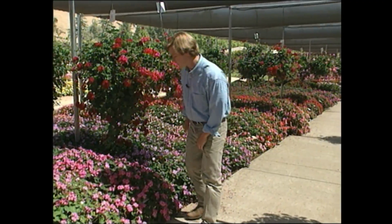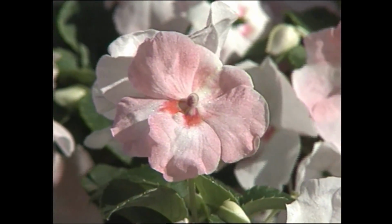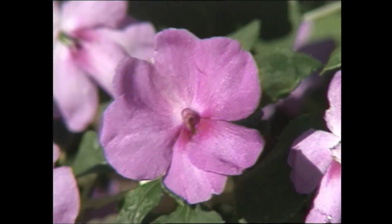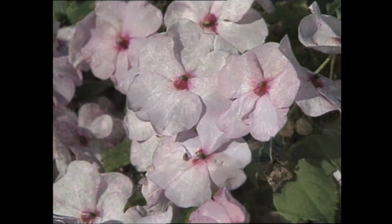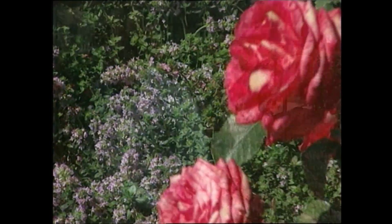You see, none of these flowers will be offered to the general public unless they can stand up consistently to some pretty tough scrutiny. If these guys pass the test, you may see them in your local garden center in the next few years, or even in your own garden. All of these flowers are certainly beautiful, and as you can see, the choices are staggering. But for me, the real beauty comes from how you put them together.